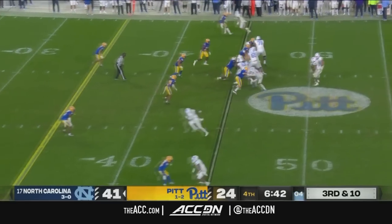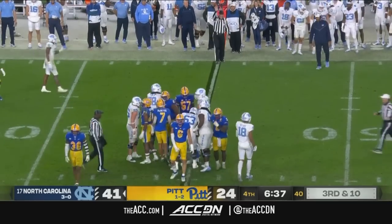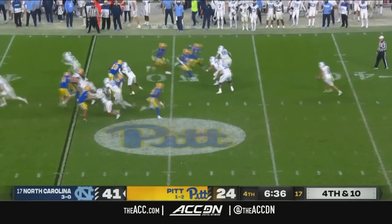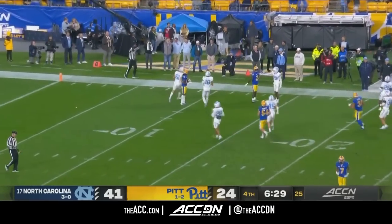That's Nesbitt kind of as a wingback on the left. They're going to hand to Hampton, and boy, Pitt shut the door. David Green, who shaken up earlier in the half, makes a shoe top tackle. And 91 Kieran on the punt. Here's Kieran trying to hang it up inside the numbers and the sideline. Devonshire, fair catch just inside the 10.